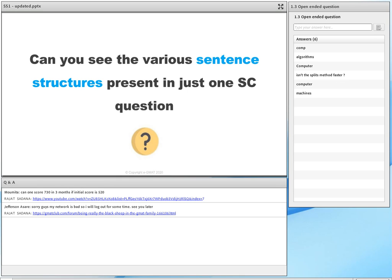Isn't the splits method faster? Absolutely not. Who says that it's faster? Tell me. Who says the splits method is faster? I'm going to ask you two questions. Who says it's faster? Look at the last 3 months. Don't even go 2 years. Don't even account for the 2000 plus reviews that we have. Just the last 3 months. Look at the frequency of reviews that they have gotten on GMAT Verbal and compare that to us on GMAT Club.